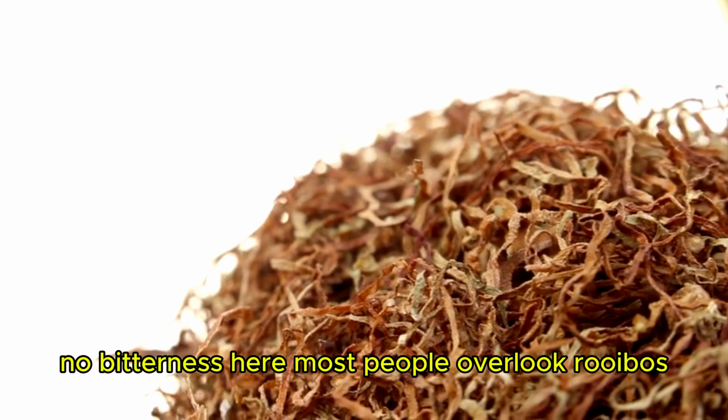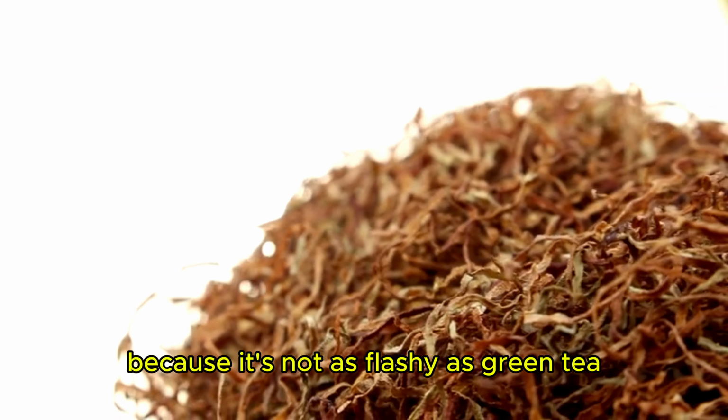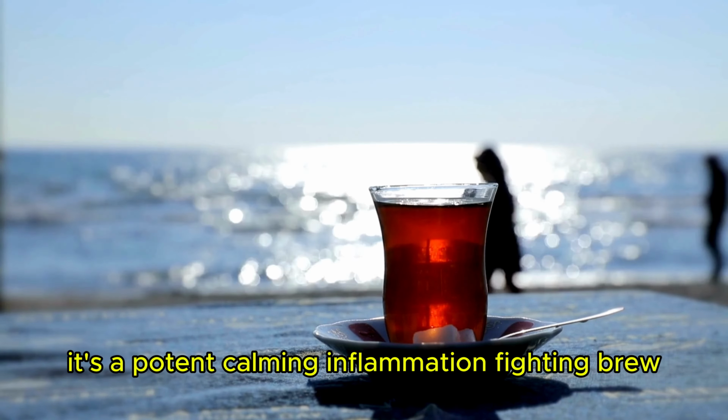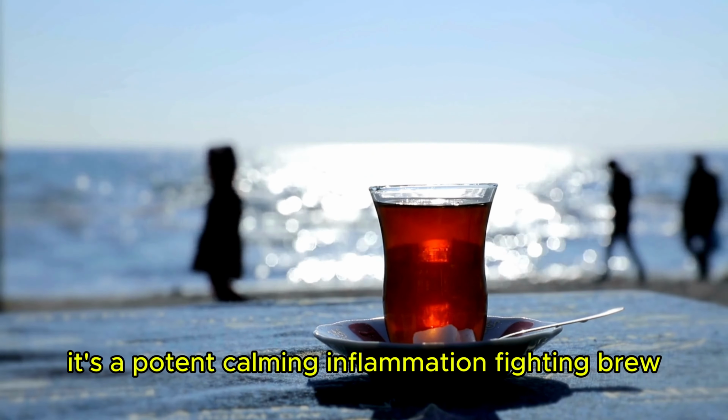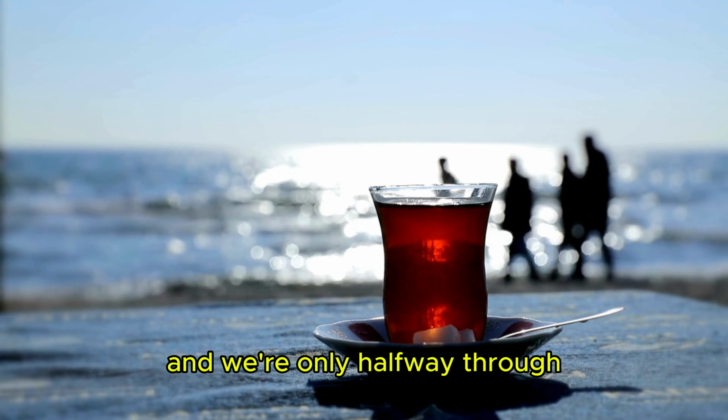No bitterness here. Most people overlook rooibos because it's not as flashy as green tea or as trendy as matcha. But don't let that fool you. It's a potent, calming, inflammation-fighting brew that deserves a spot in your daily routine. And we're only halfway through.